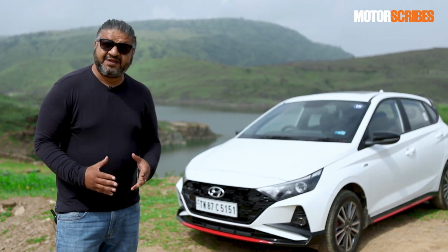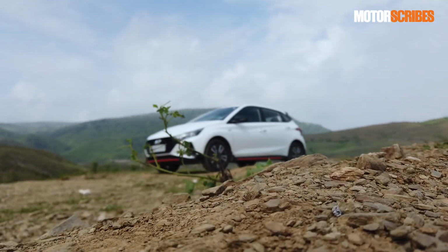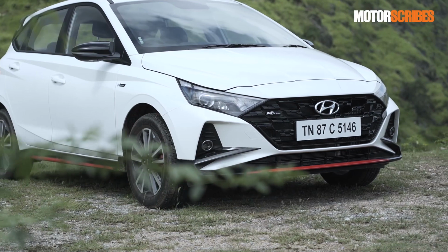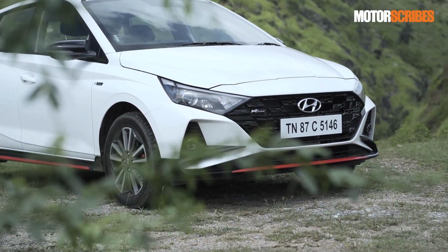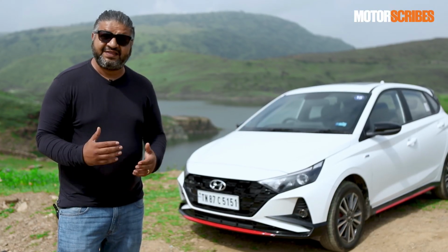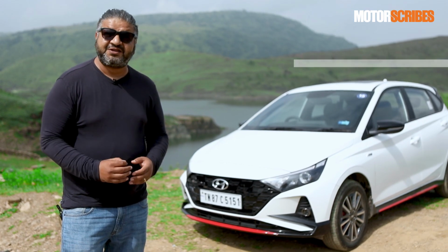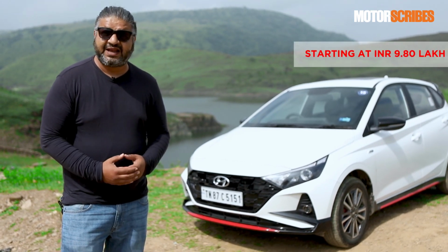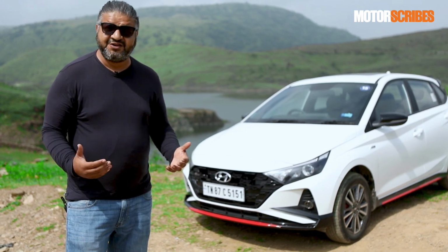To sum it up, the Hyundai i20 N-Line is a car that wins you over no matter where you take it. City roads, out on the highway, a nice mountain road, it's been tweaked to deliver that aggressive driving feel, and that's what really wins you over. The best part is that Hyundai has priced it just right. Starting at 9.8 lakhs, you can have a daily driver that's performance-oriented in your garage.